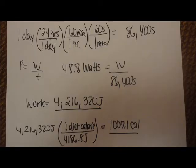There are 86,400 seconds in one day. Power equals work divided by time. Power is 48.8 watts and the time is 86,400 seconds. 48.8 times 86,400 equals 4,216,320 joules. 4,216,320 joules into 1 diet calorie equals 1,007.1 calories.